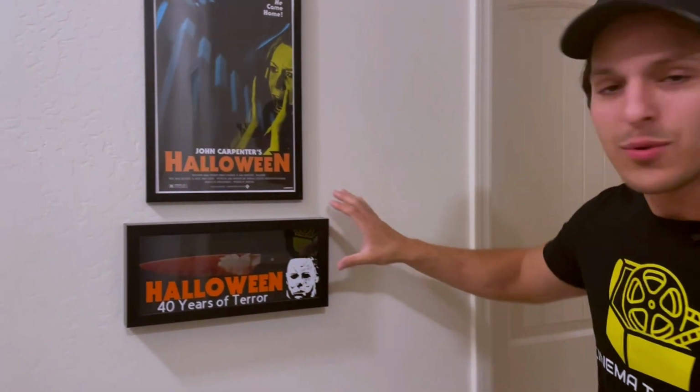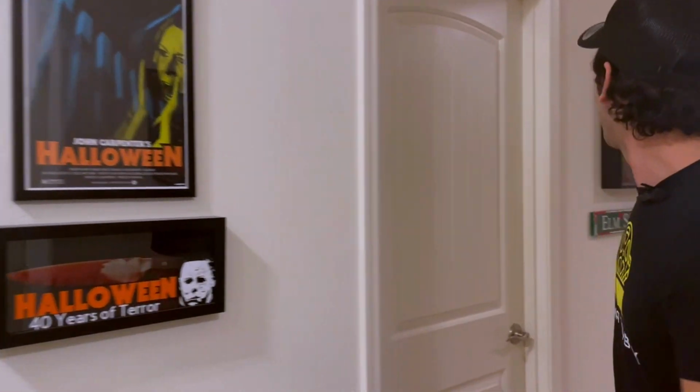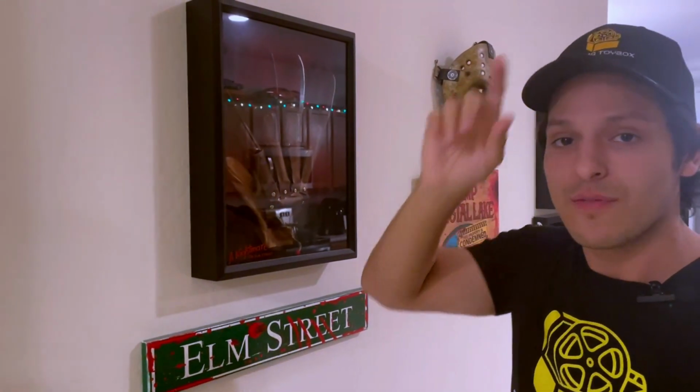The knife here, beautifully done by a guy on Etsy. I think his name is, well, not important. I don't remember his name, but you can find it on there. Coming over here, we have a beautiful, and yes, these are real, claw razors. They are razor sharp, very dangerous.